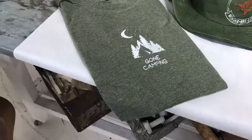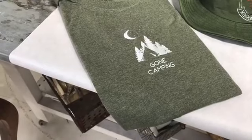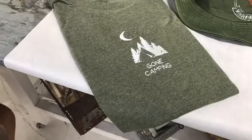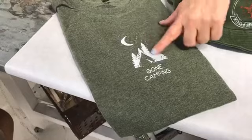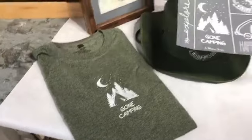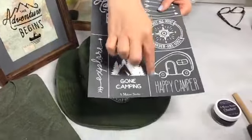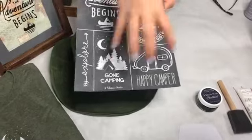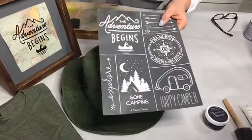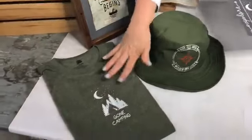What an adorable t-shirt this is. I love the color of this green. Now I will tell you, we go to places like Dollar Tree or Dollar Store, but you can also go shopping in your closet, go shopping in your drawers, and just get a plain t-shirt. This is a Hanes t-shirt, just a crew neck. But look at this adorable Gone Camping design. This is our stencil, and I'm going to go over our stencils in just a minute. These lines are areas that you clip and cut to create all these different stencils. So you get six different stencils on this one stencil pack. So we created this Gone Camping design on that t-shirt.